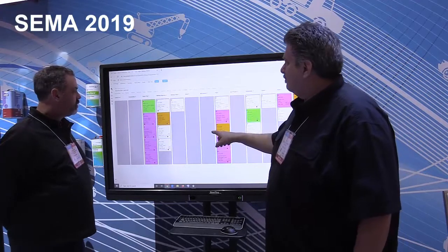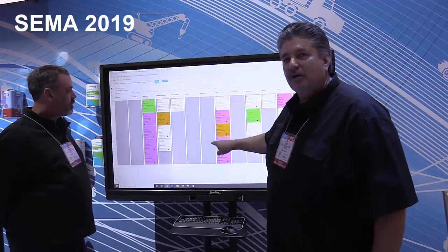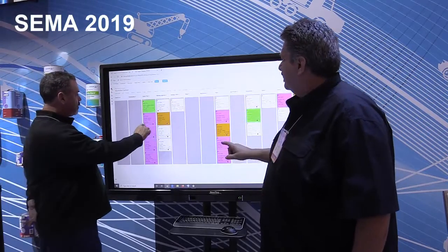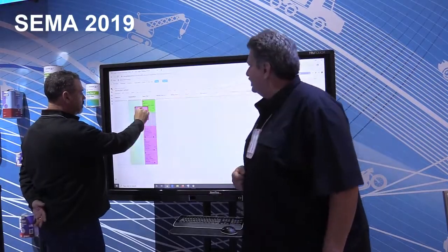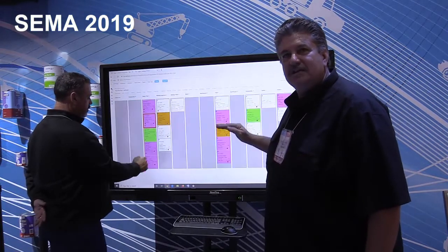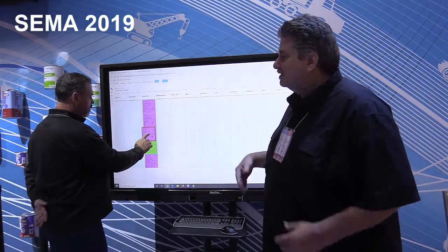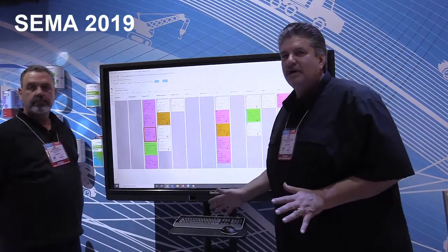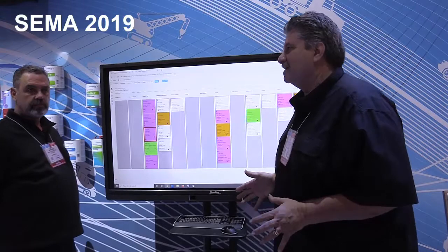And Kirk, if you'll show him, Kirk can actually prioritize and move one car in front of the other. So right now it shows right here, you can organize it and decide which one is the priority, top to bottom, or you don't need to do that. You can look at it by technician. There are just so many ways to use this tool, it's amazing.